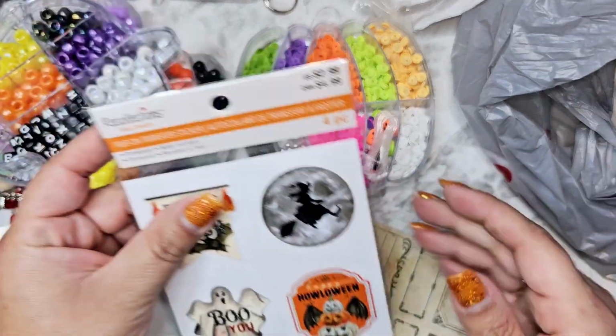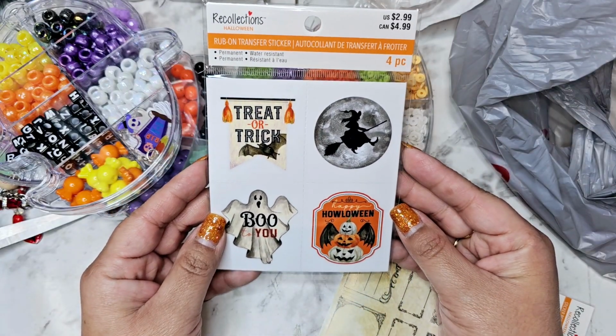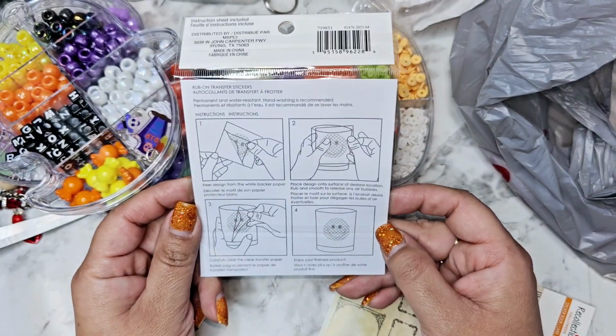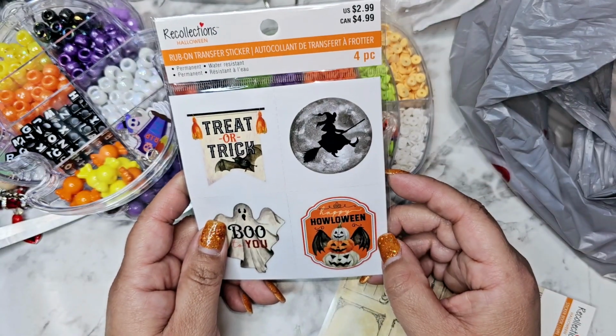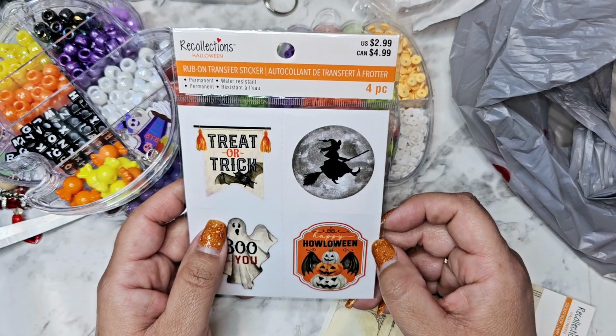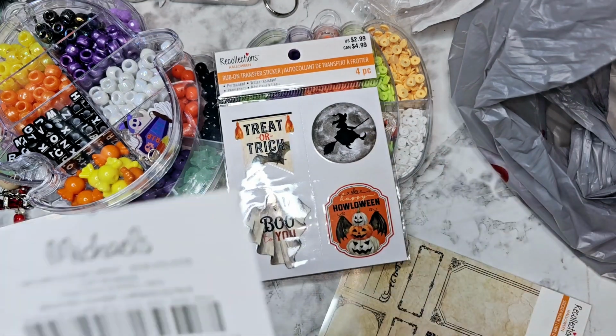Then for Halloween also, there were these rub-on transfers that I thought were super, super cute. And then it has little instructions on the back. So these were $3 minus 60. So I don't even know how much that came out to. Let me check my receipt here. $1.19. Wow, that's really good.